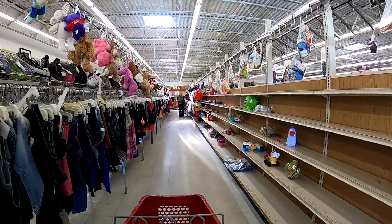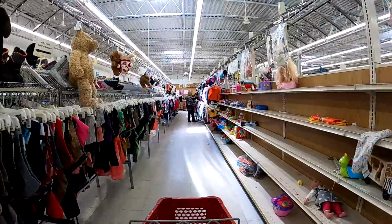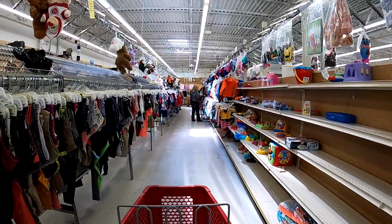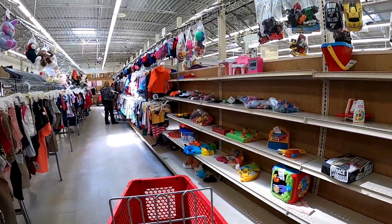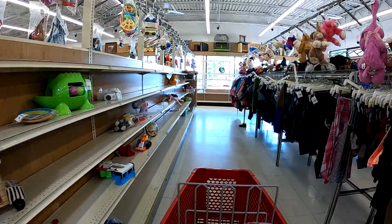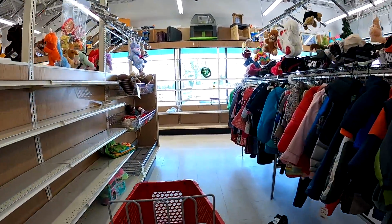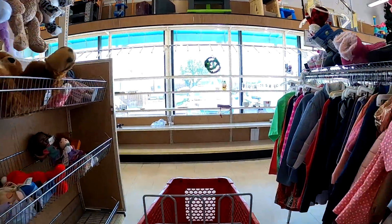I've noticed that they've started to move a lot of stuff around in the store. It looks like they're kind of cleaning house right now of some of their older merchandise that's been sitting. And I'm excited for when they start putting out a ton more. This place usually has a ton of stuff out on the floor to look at.